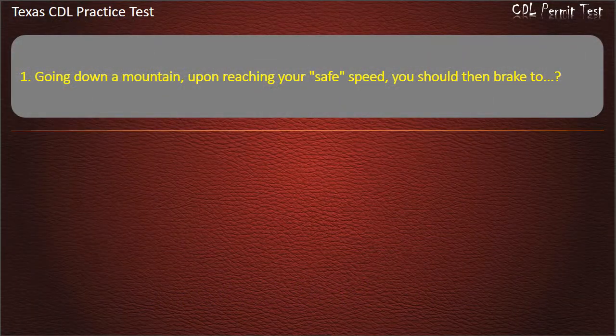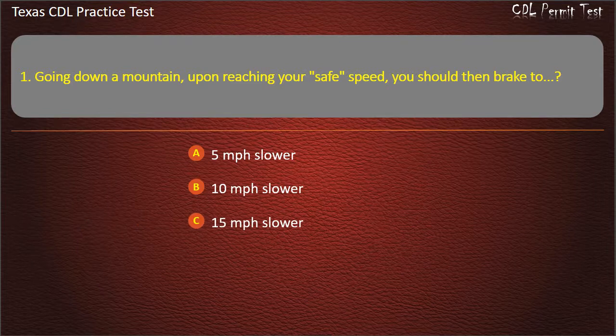Question 1. Going down a mountain, upon reaching your safe speed, you should then brake to 5 miles per hour slower, 10 miles per hour slower, 15 miles per hour slower, 20 miles per hour slower. Answer. 5 miles per hour slower.